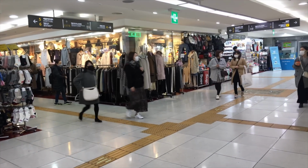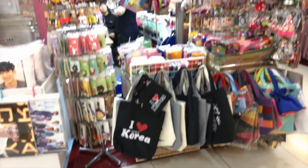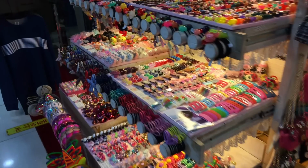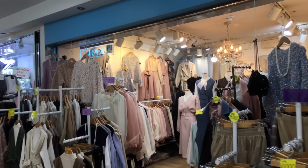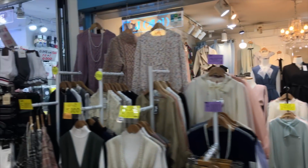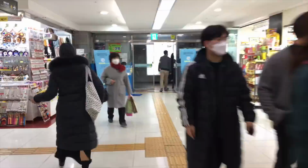And then if you look this way, there is a little underground shopping mall, and you can find Korea souvenirs, accessories, clothing, and I've seen a couple of stores that sell K-pop merchandise like cards and stickers and calendars, and I've also seen vendors that sell fake Supreme stuff and other fake brand name goods here.